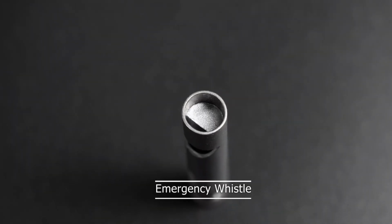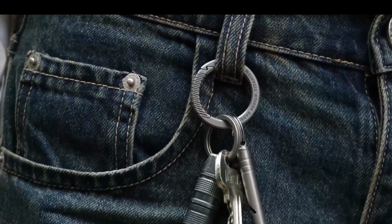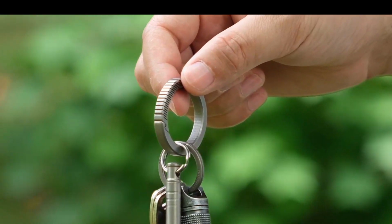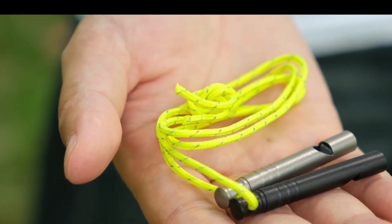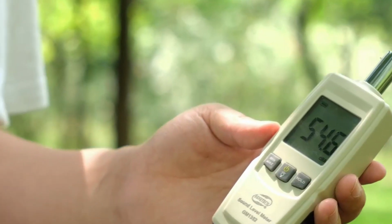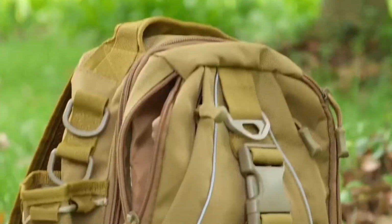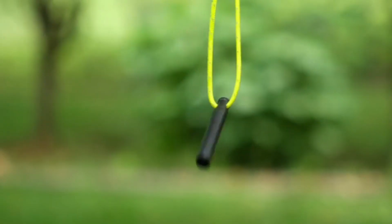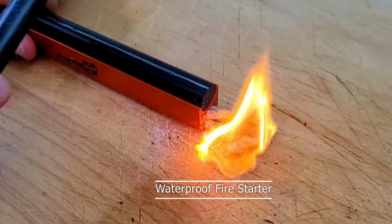Emergency whistle. Picture yourself lost in the endless green, the thick jungle swallowing all sound. No phone signal, no roads, just you and the wilderness. How would you call for help? Enter the emergency whistle. Small, lightweight, but incredibly loud. Some can be heard over 3 miles away, cutting through the dense jungle noise. Whether you're lost or need to scare away animals, this tiny tool can make a huge difference between staying missing and being found.